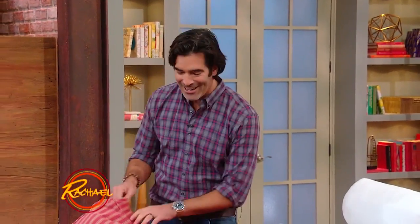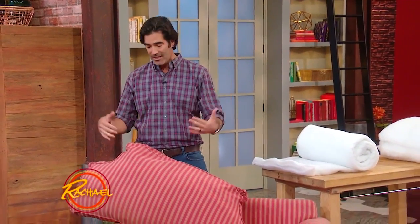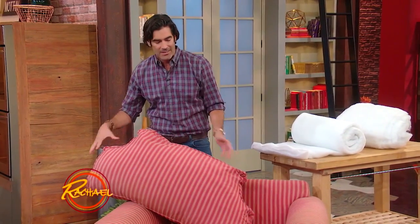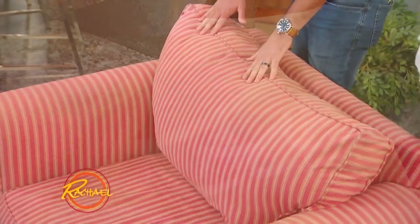How are we doing? This is so simple to do, which I've actually done. I've been done for a little while. But the cool thing is that we're done, and we used literally, like I said, this batting up here, and we just put it in the sides and the back of the cushion. Let me flip it around like this. But literally, you need to do the seat too.